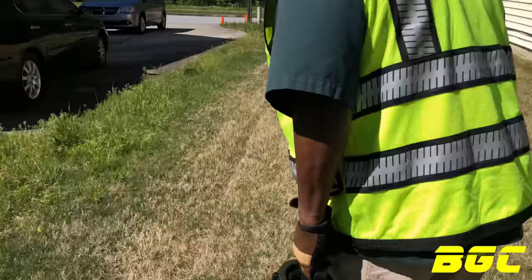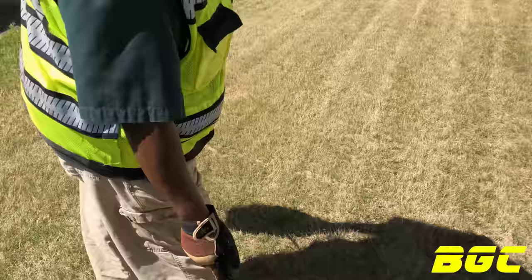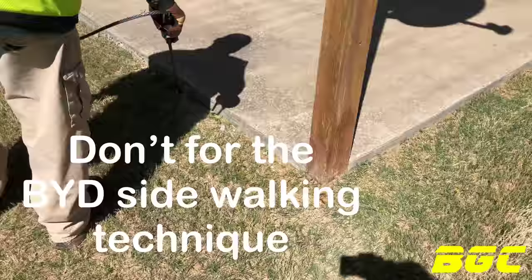Guys, if you don't know what they are, spray them anyway. I don't care. Spray them. Can't hurt. All right, then around the border of the house, you'll normally see weeds around that, so I'll walk that line.